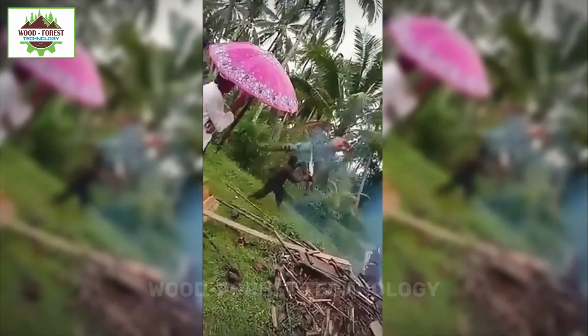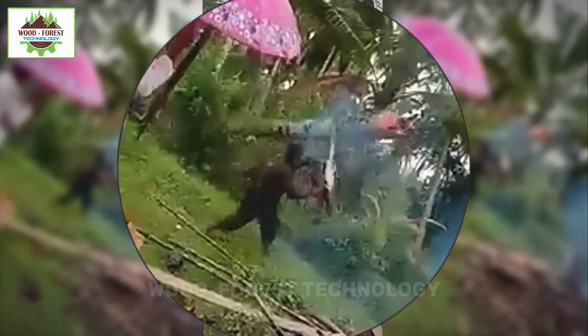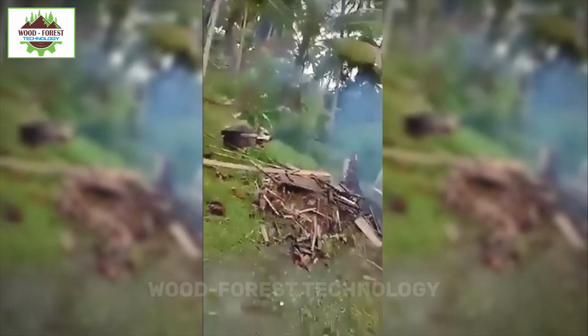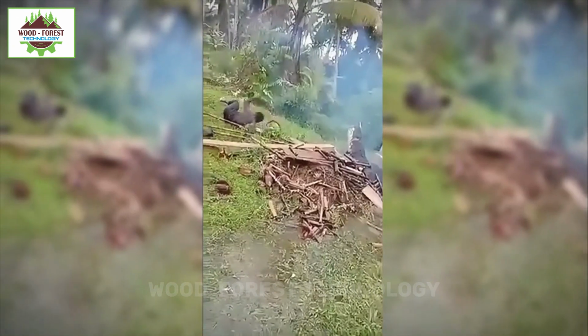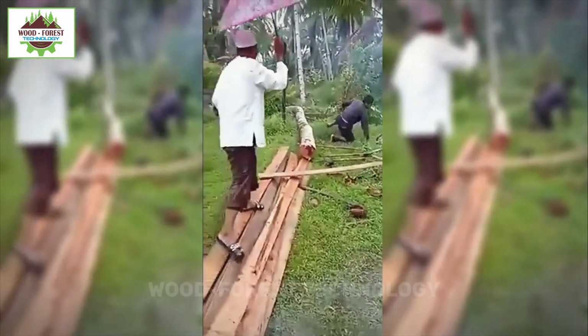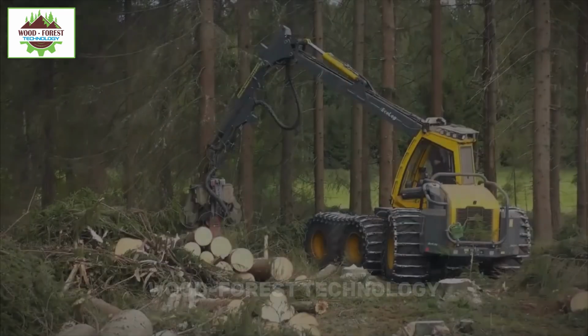In another hair-raising situation, an Asian man almost gets crushed by a giant coconut tree. He underestimated the danger, but oh boy, luck was on his side. Always remember, in dangerous jobs like these, one moment of carelessness can lead to disaster.